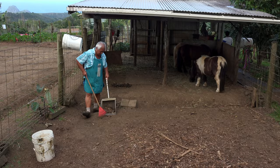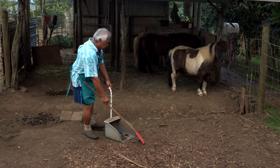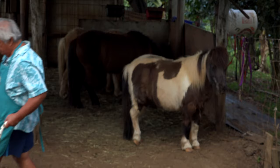So they're used in the coal mines of Virginia. They can carry only 60 to 80 pounds on their back, but they can pull 4,000 pounds. They've got pulling power, so they can pull coal. Okay, we're going to leave them right there. We'll be right out.